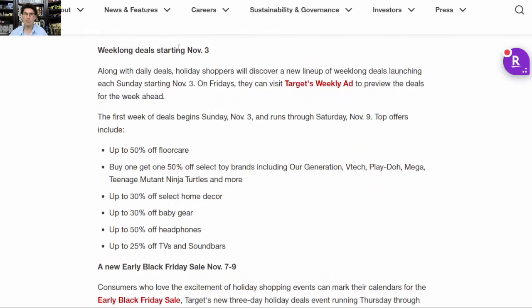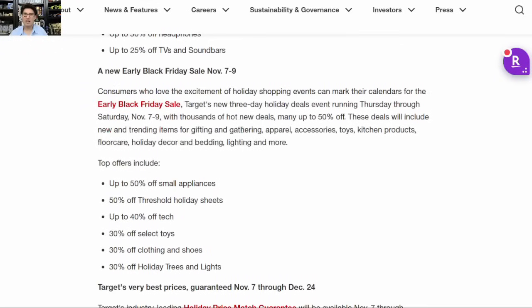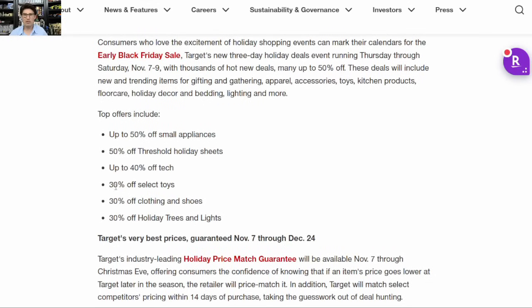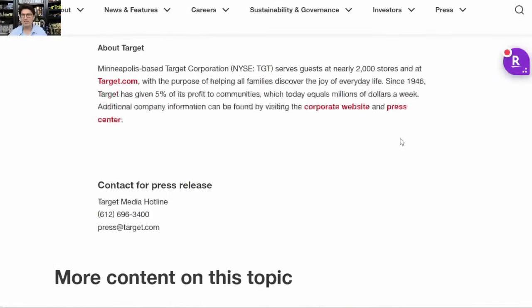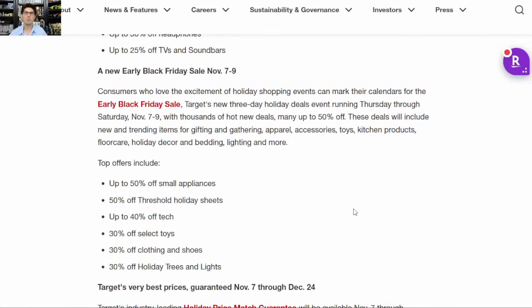And then starting November 3rd, they're going to do some early Black Friday deals, and I don't see too much toy related here. Buy one, get one 50% off select toy brands. And then they've got another early Black Friday round, November 7th to 9th, and they've got 30% off select toys. So my guess is that's when most of the Lego stuff will go on discount. And then let's see, they don't mention anything else, but of course they will have some regular Black Friday deals.